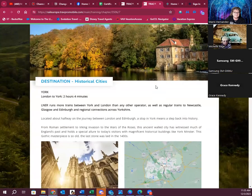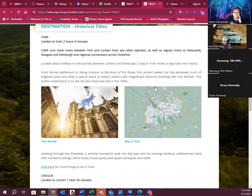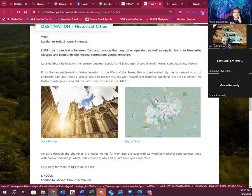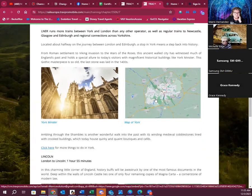Historical cities, London to York, 2 hours and 4 minutes. It runs more trains between York and London than any other operator, as well as regular trains to Newcastle, Glasgow, and Edinburgh, and regional connections across Yorkshire. Located about halfway on the journey between London and Edinburgh, a stop in York means a step back into history.